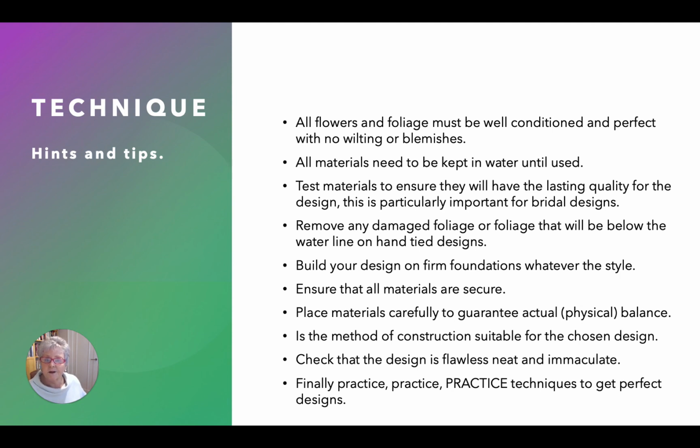Is the method of construction suitable for the task? Check that the design is flawless, immaculately neat. And finally, practice, practice, practice until you have successful techniques and a lovely design.